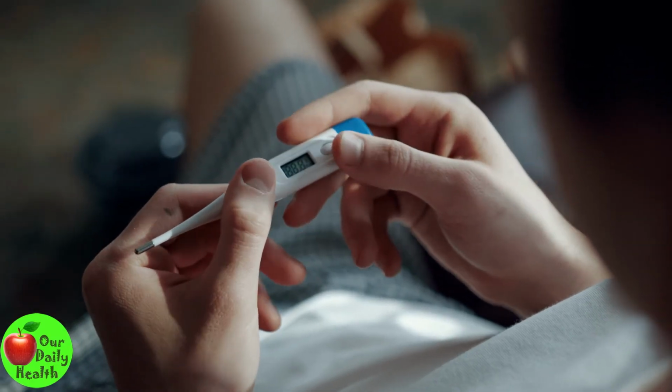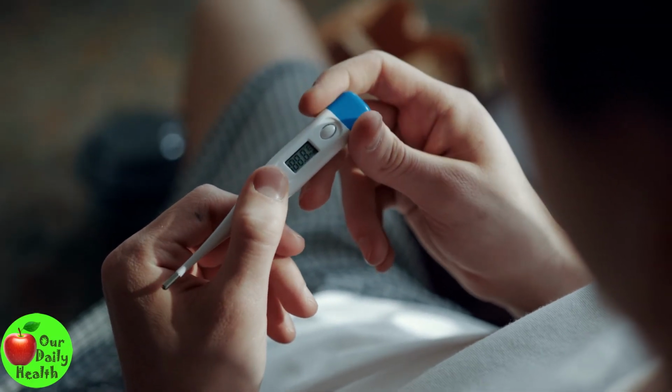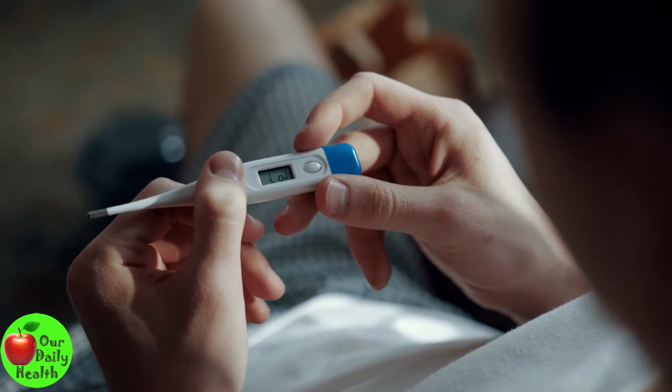However, in severe cases, it can be difficult to treat tonsillitis at home. In such instances, it would be best to visit a doctor for further medication.